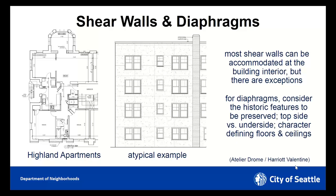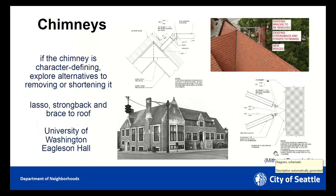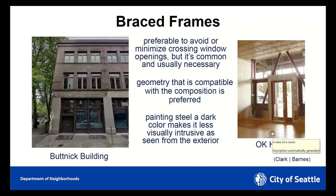And I'll just go back one to the OK Hotel, where example on the right, they did have a decorative ceiling in that retail space, that pressed tin ceiling that they wanted to preserve, but they also wanted to restore the fir floors up above. So in this case, they removed the tin ceiling, abated it, and reinstalled it after making the diaphragm improvements above.